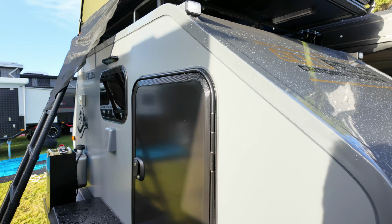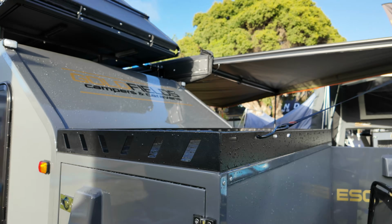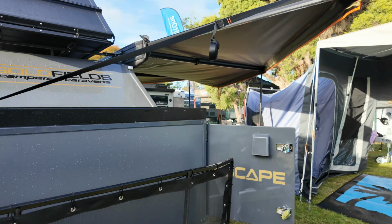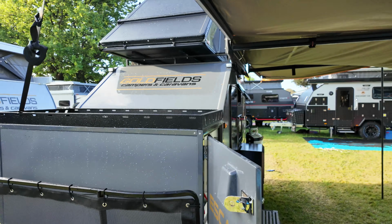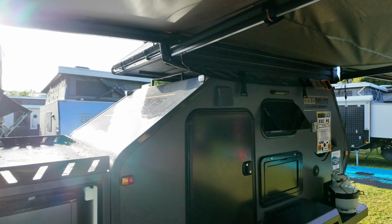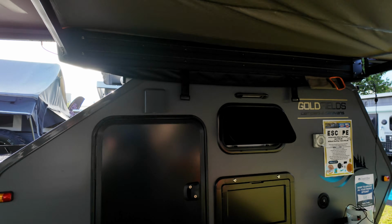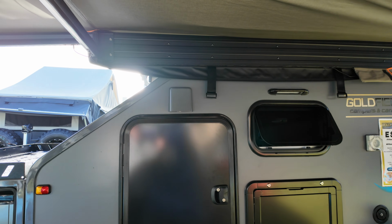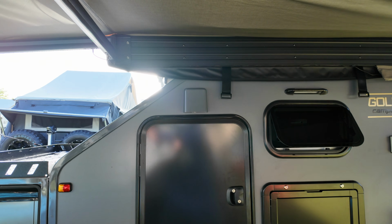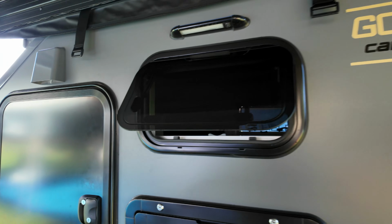You've got lighting up the front on the top, and you've got lighting on the actual front of the unit as well. So you've got plenty of lighting so you can actually see your way around the place. If you're grabbing stuff from the fridge and whatever, it's got plenty of lights. Now you've got a window either side, and you've got lighting either side, and once again with more ventilation, which is good.